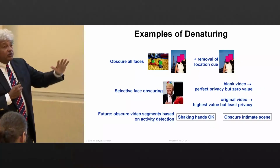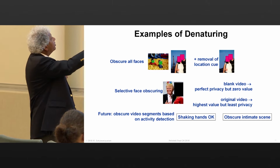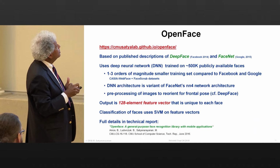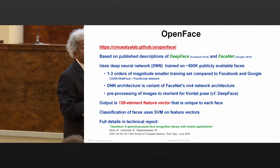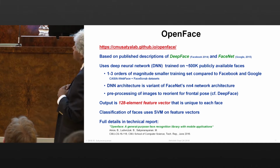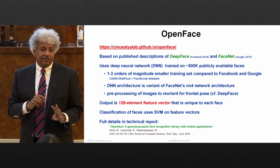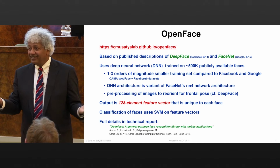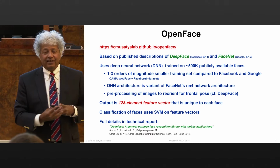But for today's talk, I'm going to take this level of security, selective face obscuring, as a level of sophistication that we're trying to achieve, okay? So we have created a face recognition system called OpenFace. This is available in GitHub, and it's completely open source. It's widely used today. And it's inspired by work done at both Facebook and Google just in the last 3 years. It turns out Facebook has the largest collection of labeled images in the world, right? They have your pictures, they have your identification, they have I don't know how many 100 million users.